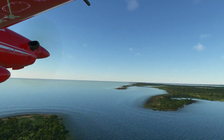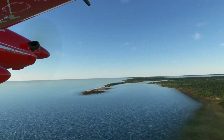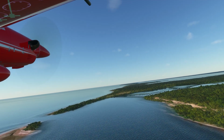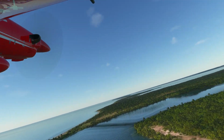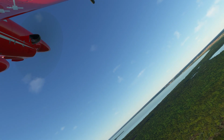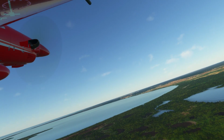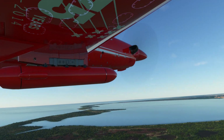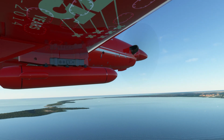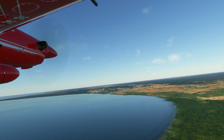Heading to the southwest now. We're looking for the town of Cortes, which is also on, is it a bay? It's kind of a huge harbour actually. And, yeah, here it is. A lot of boats in there too, that's awesome. Yeah, what a great natural harbour. It's very fortunate to find that. Wow.